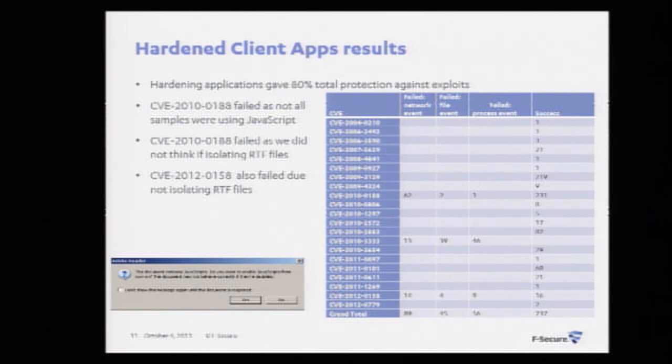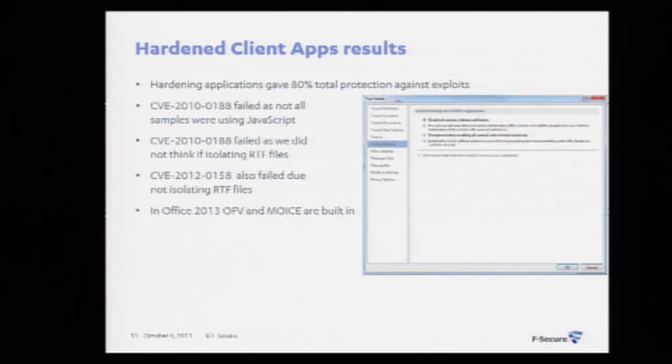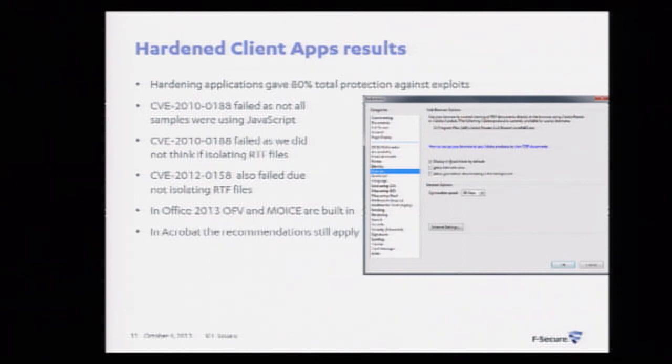So altogether, hardening your client application settings for things that your users don't need in the first place is really effective. Then, of course, in Office 2003, the file validation and MOIS are built in, but you have to do certain settings in order to enable them. The slides will be delivered, so the settings will be visible there. And for the Adobe Acrobat, all the recommendations still apply. The settings are named a bit differently on the latest versions, but the principles exist there. Kill JavaScript, kill all media files, kill all trust relationships, don't have any kind of trusted documents, don't have trusted connections, and Adobe Acrobat is very difficult to exploit successfully.